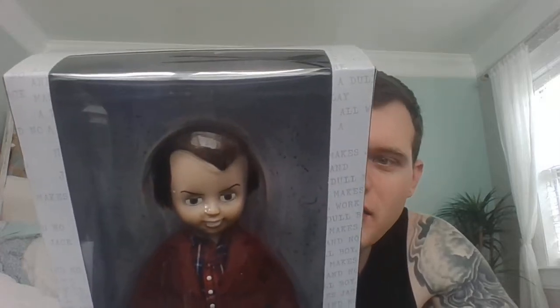And I got a Living Dead doll in my last box. It was Pennywise, and I kind of mentioned how much I like the Living Dead dolls and how I need to work on getting more of them. So check this out. Jack Torrance, Living Dead doll. Absolutely love this. This is by far my favorite piece I have from The Shining now. These are so cool. I just love these dolls.